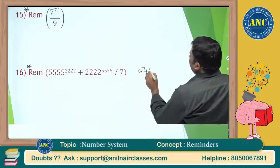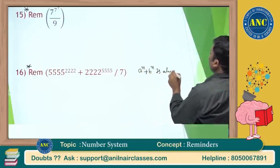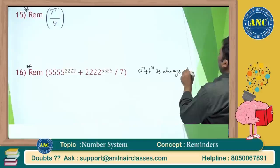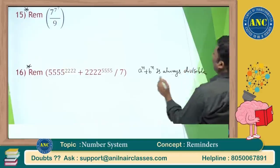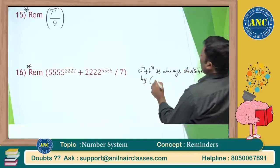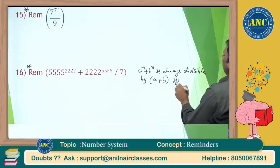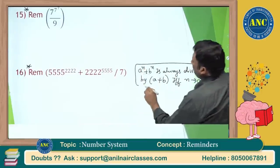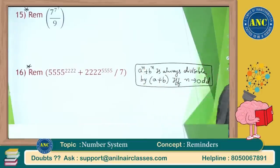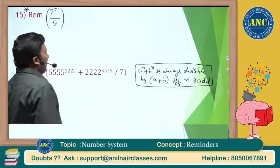a^n + b^n is always divisible by a + b if n is an odd number. a^n + b^n is always divisible by a + b if n is an odd number.